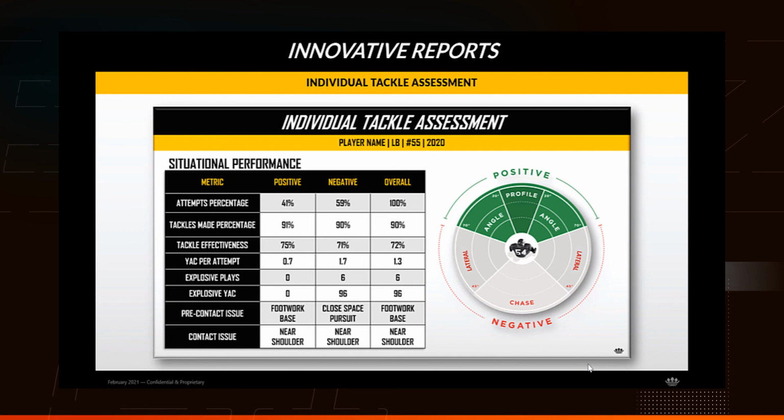And so these are the insights that, given the data that we see, players can act upon, and coaches as well, to improve in the types of situations they find themselves most often in. So if this player ends up being in negative situations more often, he really needs to focus on closing space and striking with the near shoulder.